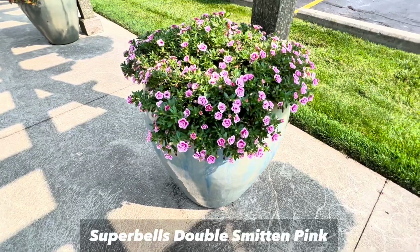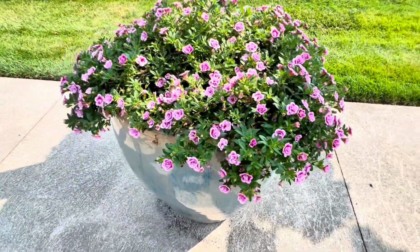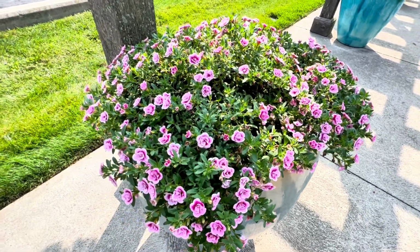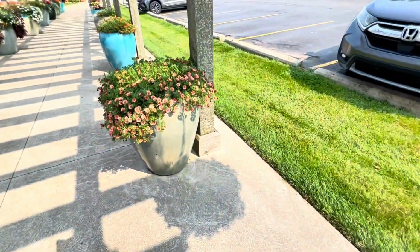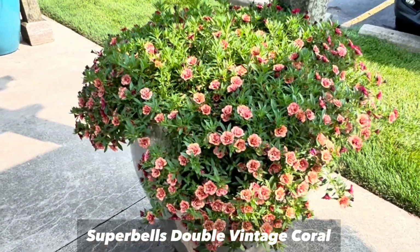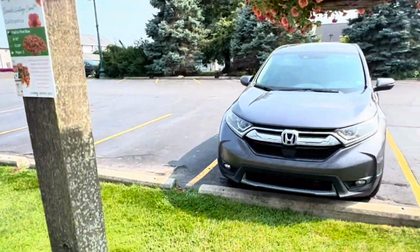This one doesn't seem to be quite as vigorous. I've seen it in a couple spots, and it does seem to be not quite the performer that the white is. But I can say that this one over here, this is the Superbells Vintage Coral. This one has been performing really well everywhere I've gone.